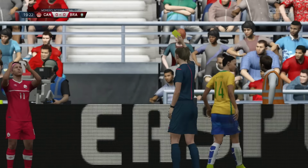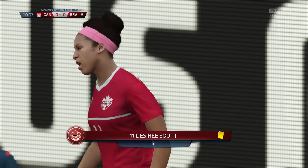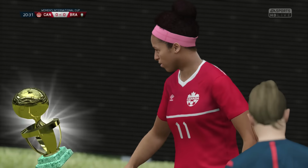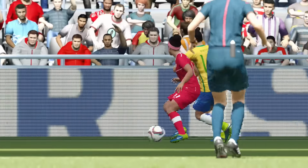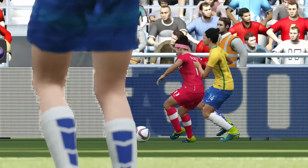Well, the ref's given a foul here, and it's a bad one, yellow. Yeah, no surprise there at all. To get close, but not like that, eh? Yeah, definitely. Sometimes they get away with it, don't they? But not on this occasion.